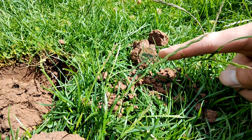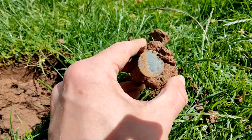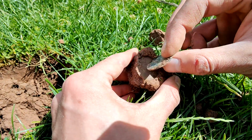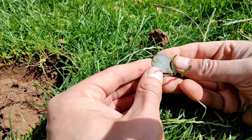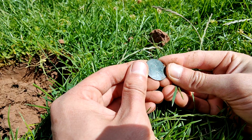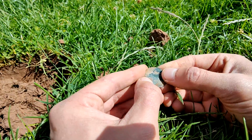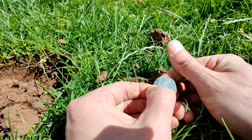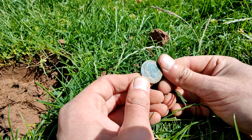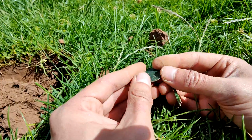Looking like we got a halfpenny here. It's in this little clod. I'm going to go with Victoria. It looks very worn though. Oh gosh. Yeah, super smooth. I can see an 18 there at the bottom. So that'll be a Victoria halfpenny, I think. Little bun head, little young head. I can just about make her out there. Very smooth. But yeah, that's what that is.